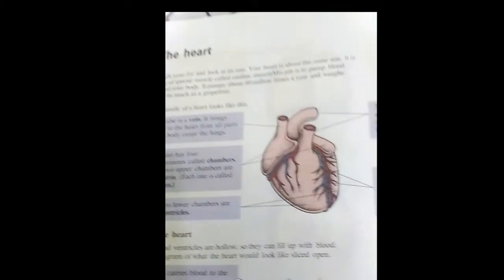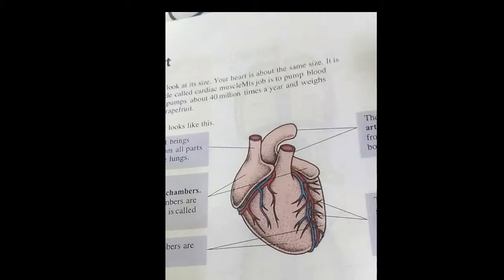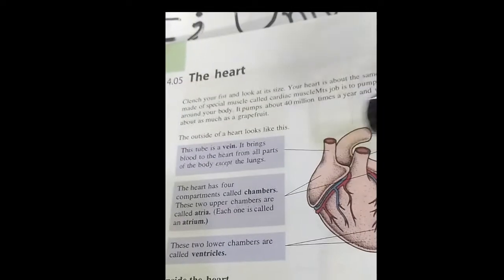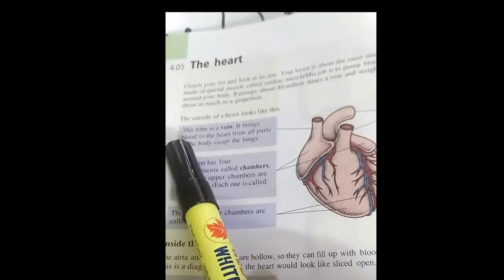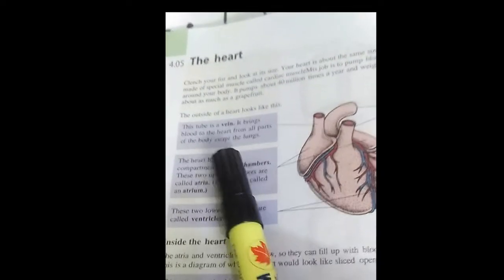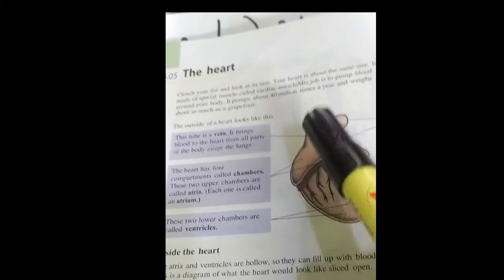Now have a look here. Here is the diagram of a heart, the upper part of the heart. We have four chambers in our heart. We will go inside later. First, look at this vein. This tube is a vein. It brings blood to the heart from all parts of the body except the lungs.